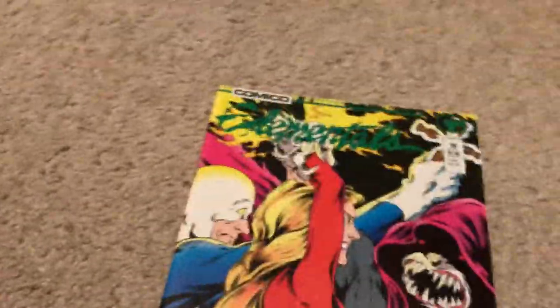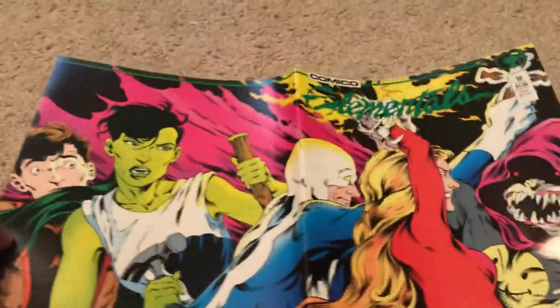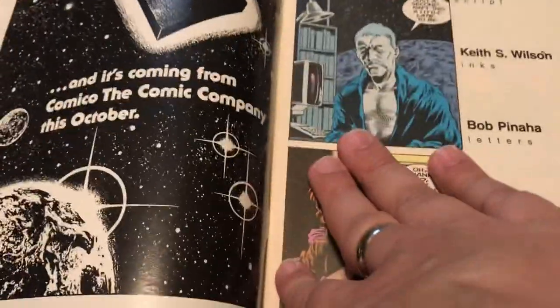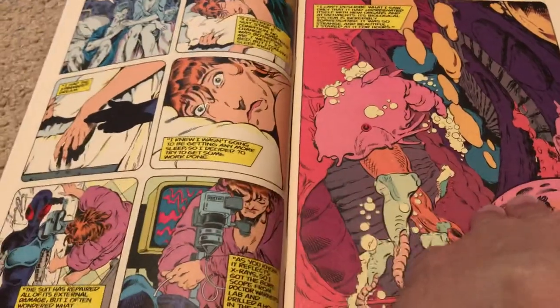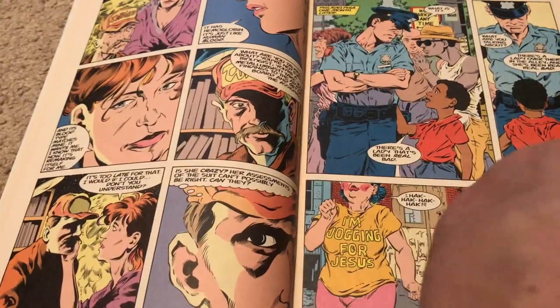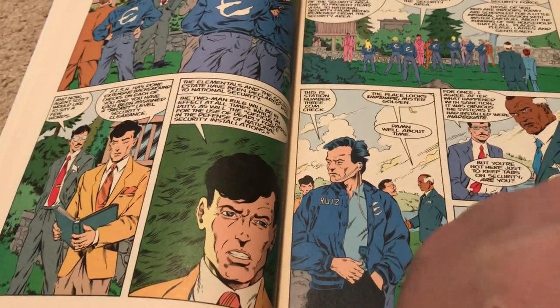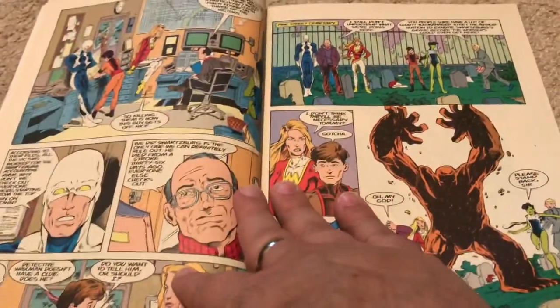Next is Elementals by Comico. $1.50 cover price in the U.S. The picture is a whole 2-page picture, which is kind of nice. Printed on the old newsprint style. It's 1987. So $1.50 was a little on the pricey side, maybe. Artwork is kind of cool. This might be one I hold on to just out of sheer interest. It is just a bizarre one. Old style. Never seen anything quite like this one in a long time.